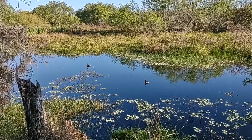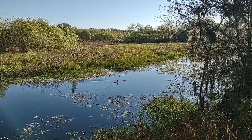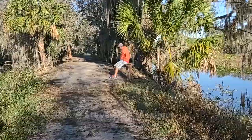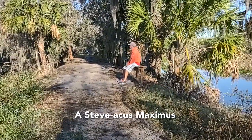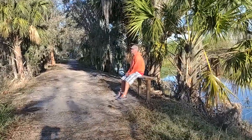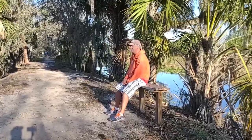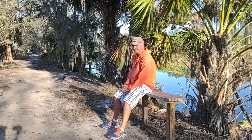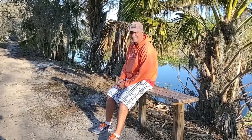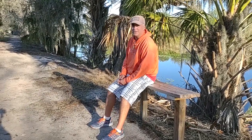Here's some little pied-billed grebes. That's a very rare creature. Found very rarely in nature. There's only one of their kind. And they're kind of temperamental. You want to avoid them in nature if you run into one. Especially when they're in heat.